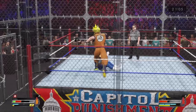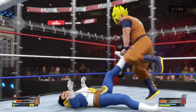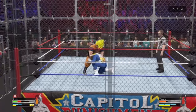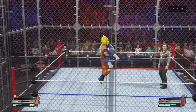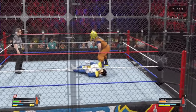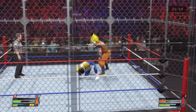Carefully placed stomp to the arm. Oh, perfect kick. Oh, stomp. Now trampling the opposition. Just carrying the opposition anywhere they want. Heaved aside. Jeez. A lot of momentum now on his side. This is where the rubber meets the road. Can he keep it going?